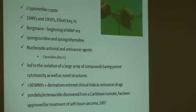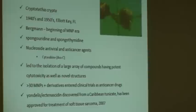Since this time, from 2004 up to around 2007, from just a couple of particular species, you had more than 30,000 marine natural products, plus derivatives from those products in terms of whatever they've extracted, that have been utilized and have gone to the stage of clinical trials, specifically for anti-tumor or anti-cancer agents, or potential for those particular drugs.